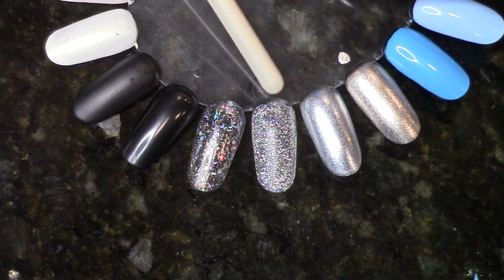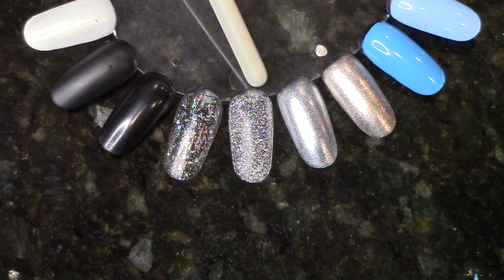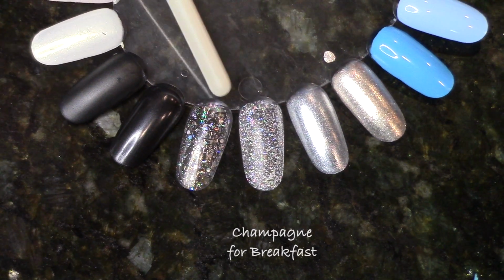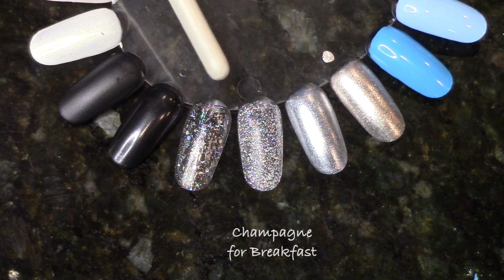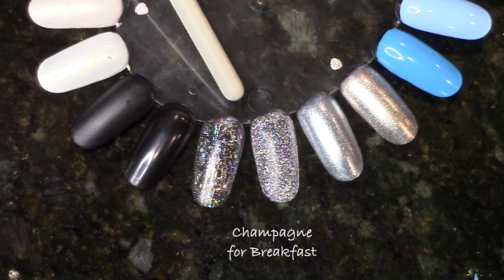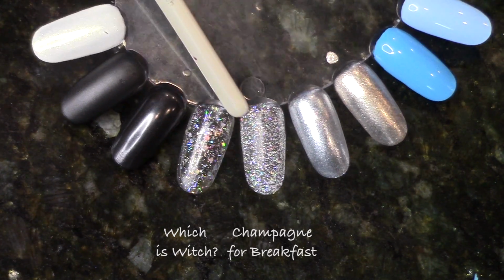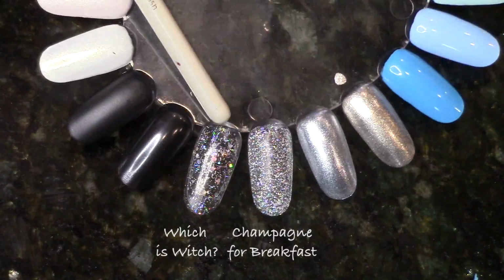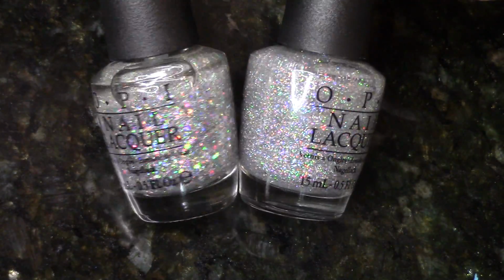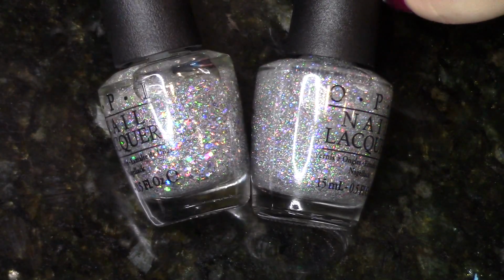Alright guys, so really quickly, here is the silver holographic in this year's collection. This one's called Champagne for Breakfast. The only other OPI holographic that I have that's in a clear base that doesn't have any white or any other colored glitters is Which is Which from the Wizard of Oz collection. So there they are side by side. As you can see, they're obviously not dupes, and so yeah. Additionally, here they are in their bottles. You can see Which is Which has just a ton of different kinds of stuff going on.